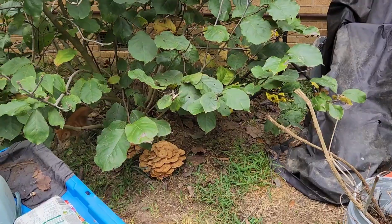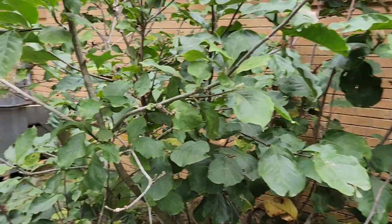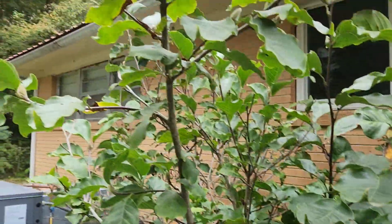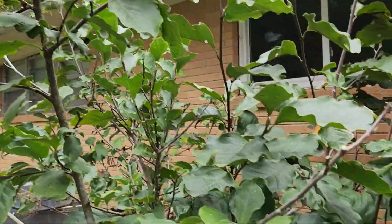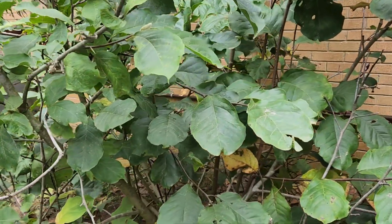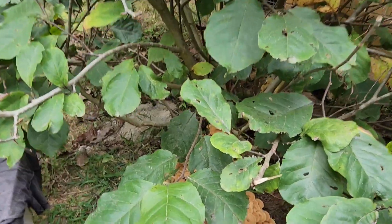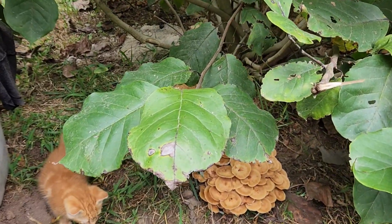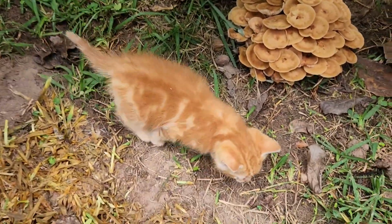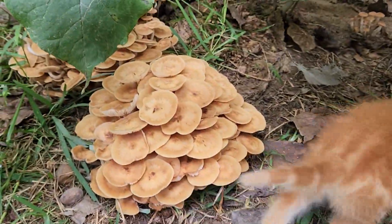But look in here underneath this Japanese magnolia tree, a great tree, by the way. You can actually eat a lot of the parts of it, and it's very, very medicinal and good for you. And the regular magnolia tree, in the state of Mississippi, the magnolia tree is the state tree and it's actually highly medicinal. Good stuff. Hey, kitty, you're in my way. This ain't about you, even though you do blend in with the mushroom.